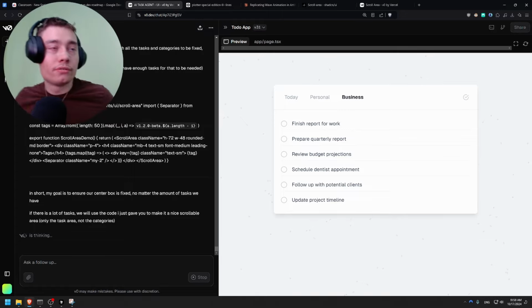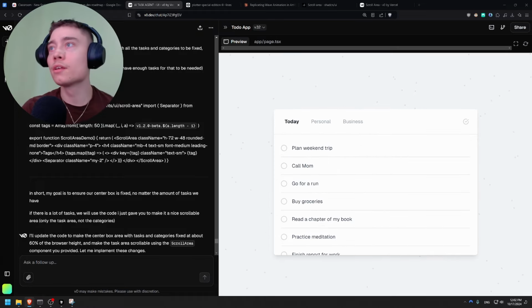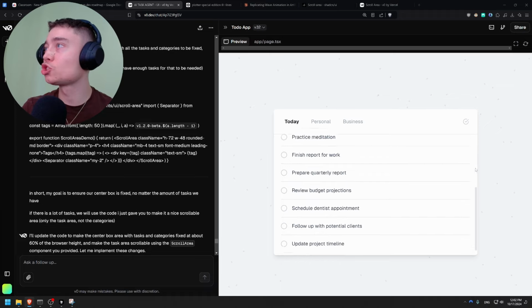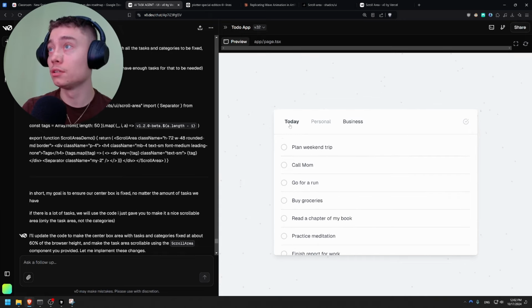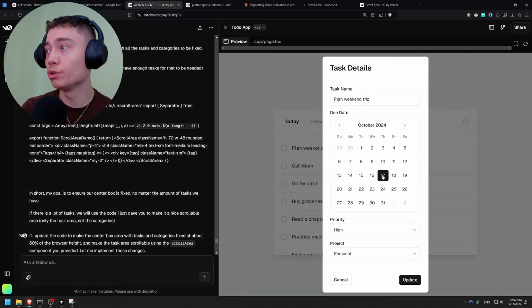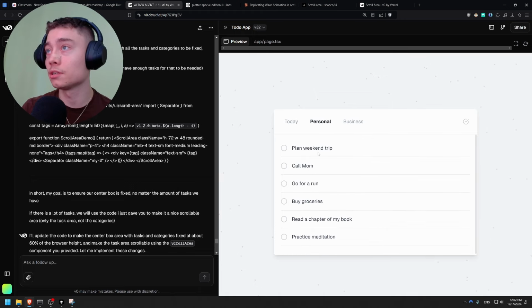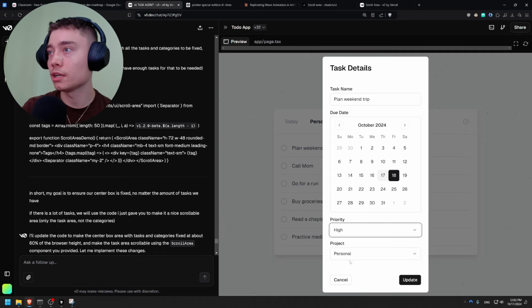Building with AI. Amazing, man. Okay, this is nice. This is so nice. Oh my god. I can't believe we got so much done in just day one, in just like 2 hours of building this thing. Okay, let's see. So if we do plan weekend trip, we put it for tomorrow, it should not appear. And it does not appear, but it is still in personal. And it is still sorted by priority. Let's do it. Wait, let's leave it at high, update.